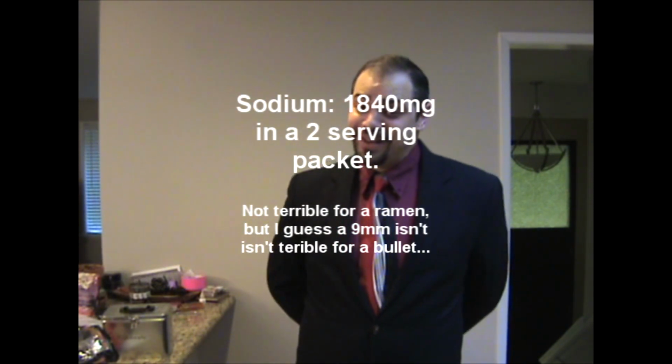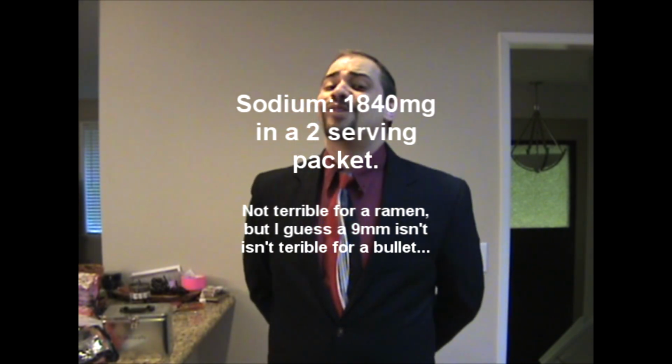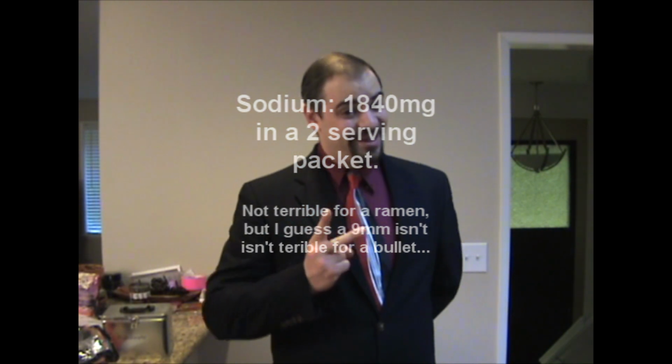Sodium. The sodium levels on this particular soup come out to 1,840 milligrams, which is about 76% of your daily value. For the entire package, yes, split between 2 servings. You know how much that annoys me. I think everybody can agree that is certainly not a good amount to take in one meal. In retrospect, however, it is probably the only thing that keeps me from eating these every meal of the day.